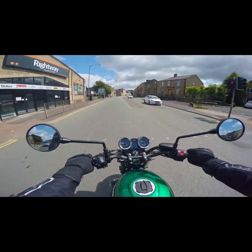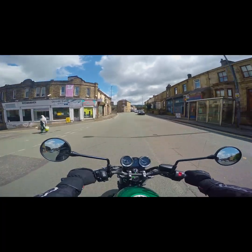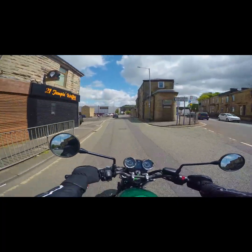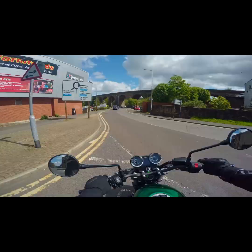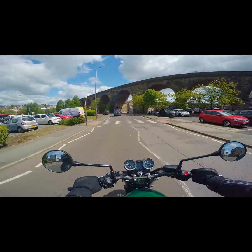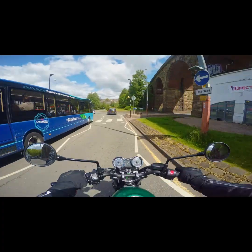This is a stripped back version to what all of those new modern classics are trying to do in this day and age. I mean, bear in mind it only comes with ABS and the slip assist clutch, and that's about it. There's no traction control like on the Z900RS, and you know what, should you need it on this particular bike? I don't think so.